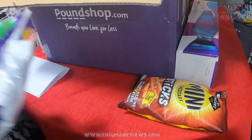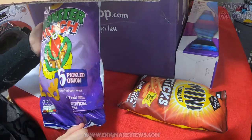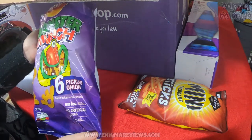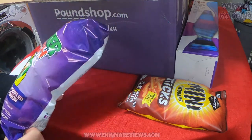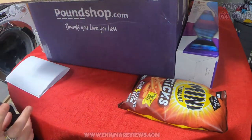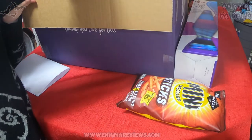Then I grabbed myself some Monster Munch, because I don't really like Space Raider pickled onion crisps. So I got the Monster Munch pickled onion ones. I do prefer these to them ones. I prefer the texture of these. These are just a pound, so I've got one for Ben, one for me. Zach doesn't eat crisps.